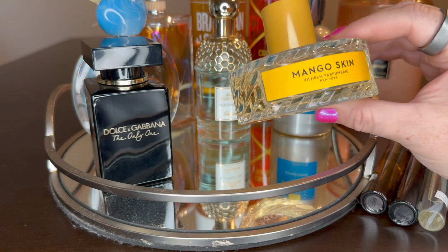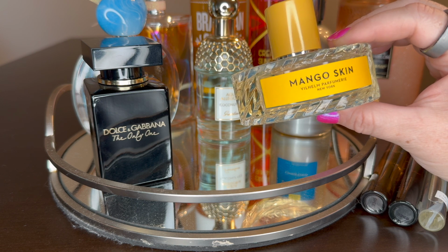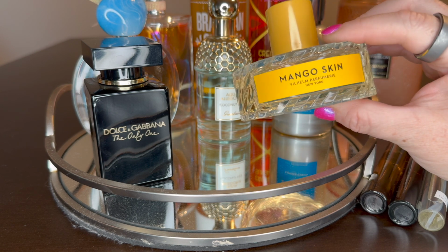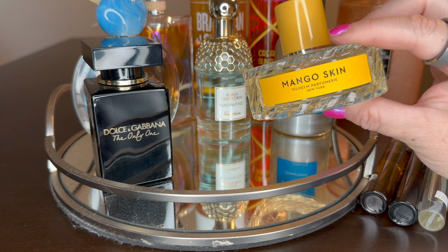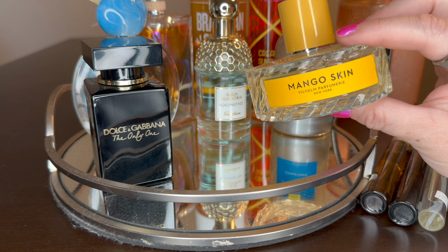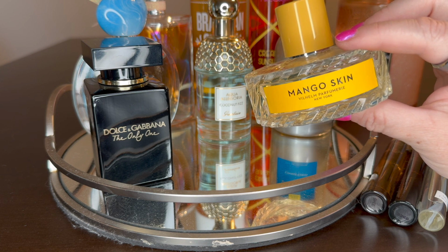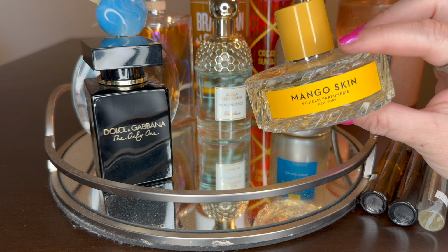This is probably the most expensive fragrance I'm adding to this tray. This is Mango Skin from Wilhelm Parfumerie. I absolutely adore this one. It is not straight up sweet, sticky mango. It does have a greenness to it. It does have a freshness to it. I think one of the notes is black pepper, I think that they add to this. It's perfect. And I love it so much.